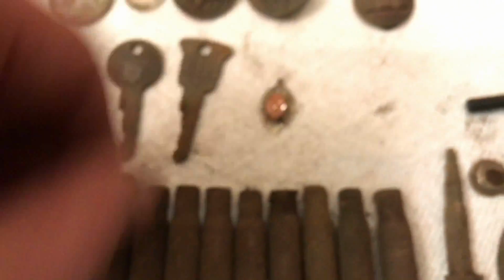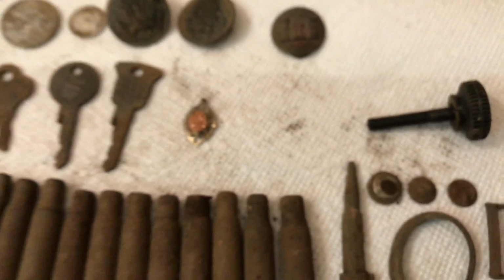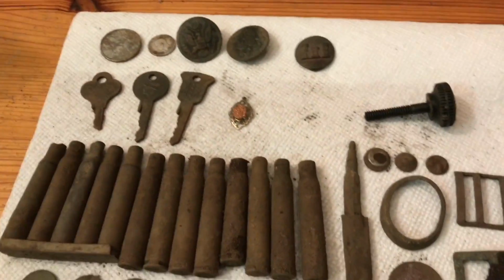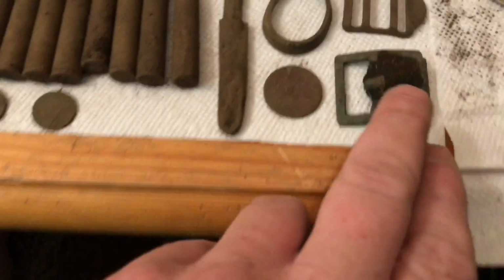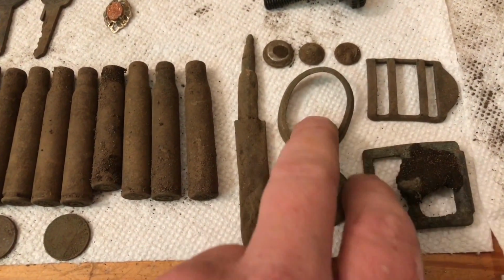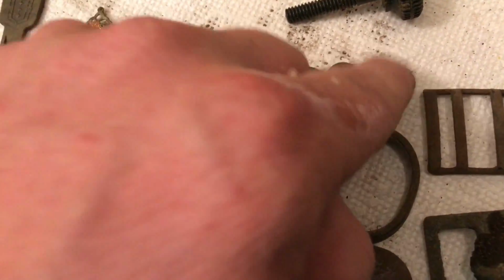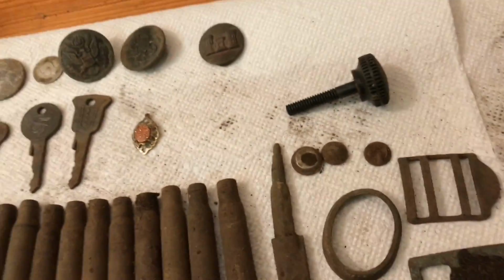But still, nonetheless, that's a cool looking piece. That'll go good in my display case. And I like that sparkly gem in there. That's pretty sweet. Some bling. Other items, some odds and ends in brass. Back to an old collar disc. Buckle, brass piece to something. A couple of brass odds and ends. These are backs to collar discs.